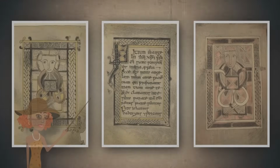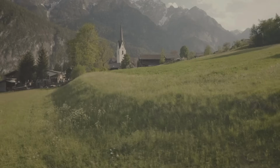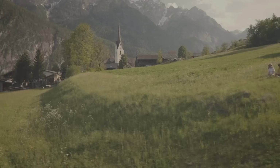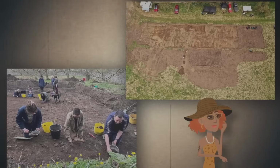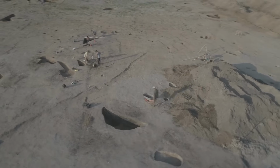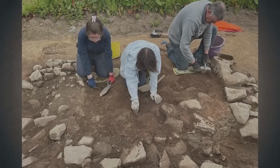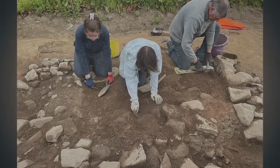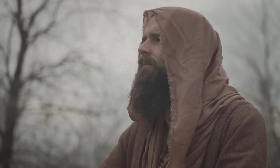It contains the Gospel of John, fragments of other Gospels, as well as historically significant records written in Gaelic. The site where the monastery once stood is located in Aberdeenshire, near the village of Mintlow. Archaeologists suggest that it was here that the unique records of the Book of Deer were created, and excavations in 2022 confirm this assumption. The excavation site uncovered post holes dating from the same period as the Gaelic entries in the book. In addition, finds include medieval pottery, glass shards, personal items, and game boards indicating the existence of a monastery complex here.